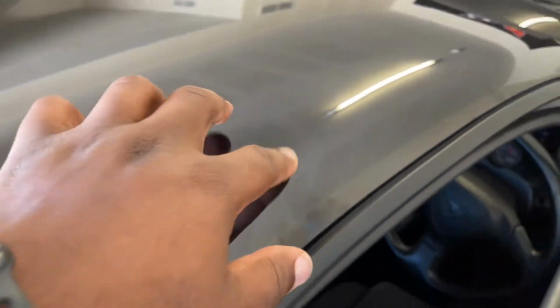But I used my hip like a dumbass to close the door, and my body actually went into the door and came back out. Left a dent here. And then there's another very small dent here. So I'm going to pay to get those pulled.